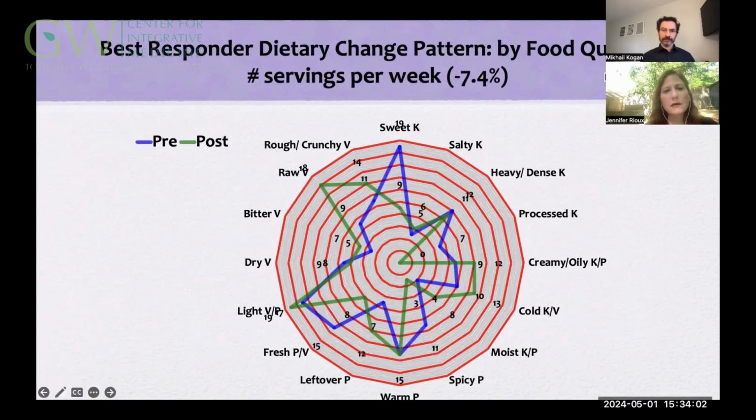So this is the second best responder. This person lost 7.5% of body weight. And you can see here it's a very different pattern. And that's what I want to emphasize, that it's not just one thing. The first person minimized certain qualities and maximized others, and it worked very well for them. This person did something different, but it worked almost equally as well. In this particular person's case, they ate a lot more raw. They ate, interestingly, a little bit more cold food, more light food, but they really, really reduced their leftover foods.